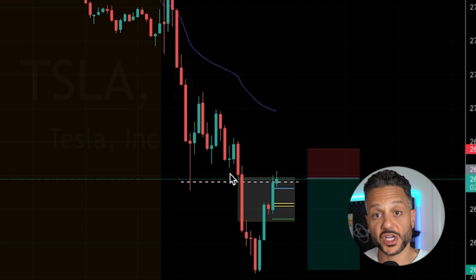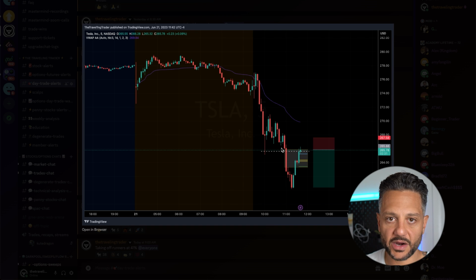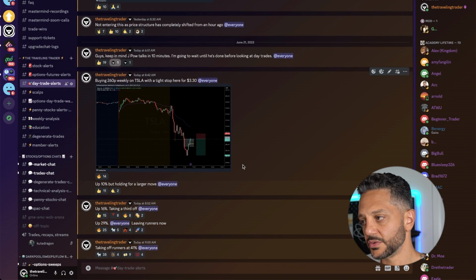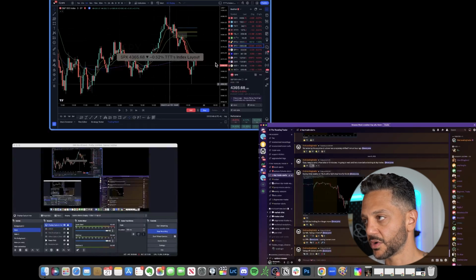It doesn't mean that you are shifting market structure, meaning going from bearish to bullish or vice versa, but you have a market structure break and a retracement into an area of confluence. In this case, we had the fair value gap here. Actually, let me pull up Tesla and show you exactly what we had, because we had a number of confluences.